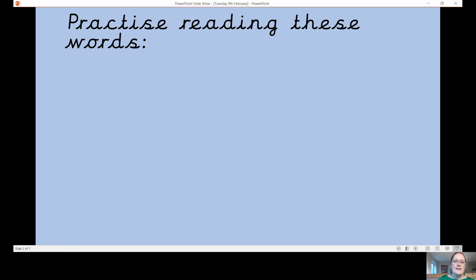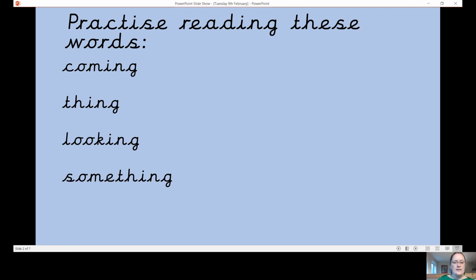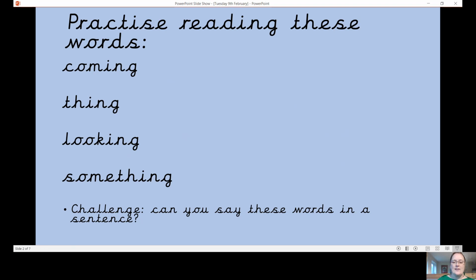We're going to start practicing reading our words we're looking at this week. Can you call them out as they pop up on the screen? Ready? Coming, thing, looking, something. Your challenge is, can you say these words in a sentence?